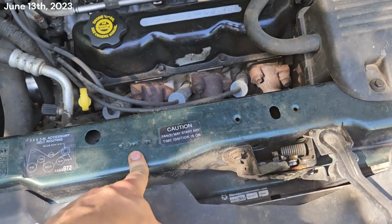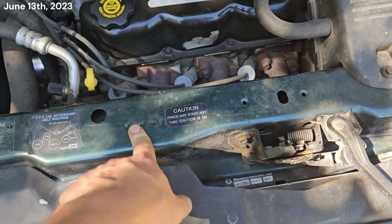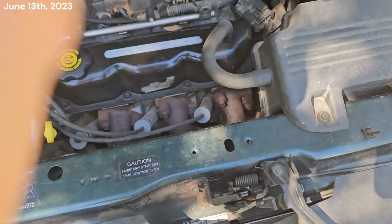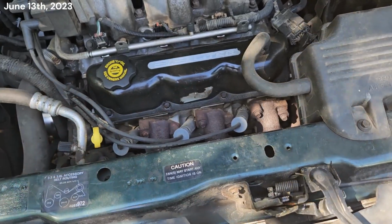I put this bar on here. Actually, I painted this bar and put it on here. I can't remember what color it was. I think it was a green, but a lighter green. Anyway, the bar that was here was bashed in and banged up because this van had been in an accident in like 2003, based on the Carfax.